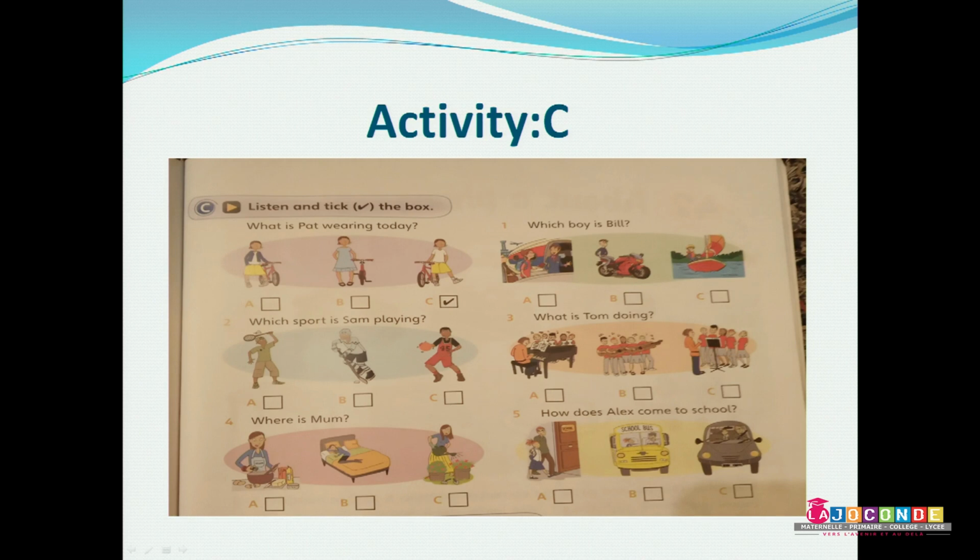One. Which boy is Bill? Is that Bill, the boy on that boat? No, Mom. Look. Bill's sitting on his dad's motorbike. Oh, yes. And where is Bill's dad then? He's on a plane. Which sport is Sam playing? Which sport is Sam doing now? Is he playing basketball? No, he's playing badminton. Does he like playing hockey? No, he doesn't. He doesn't play sport. What are Tom and his friend doing? Are they playing their guitars? No, not today. They're singing. Is Tom's teacher playing her piano too? No, she isn't.